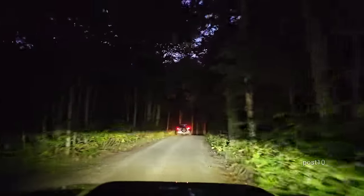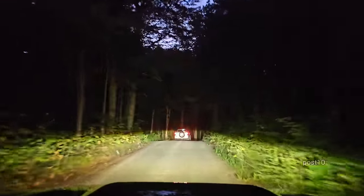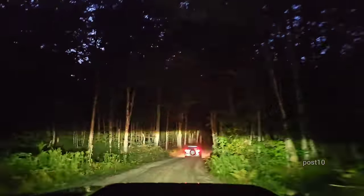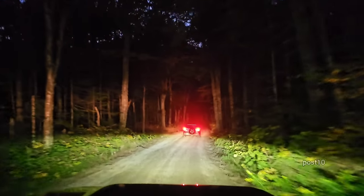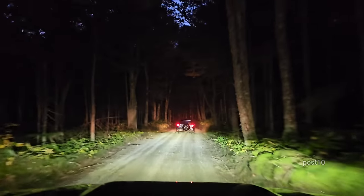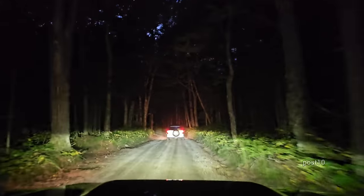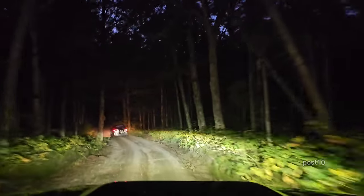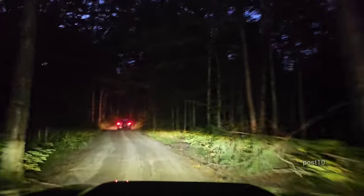We now got a traffic jam in the middle of nowhere. There's a log truck behind me now. I think he's pissed off. He's getting so close to me. Now the guy in front of me is finally starting to go faster.